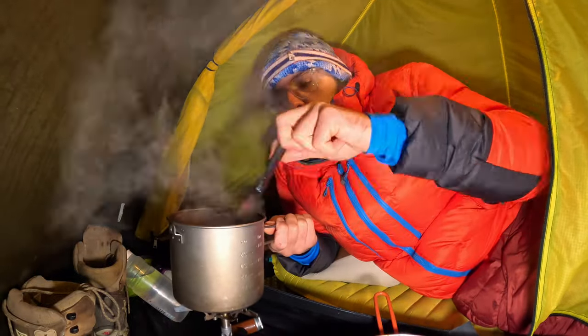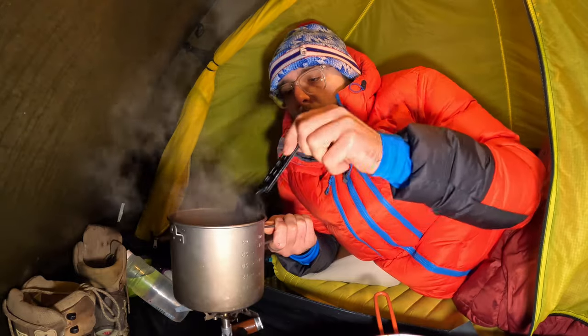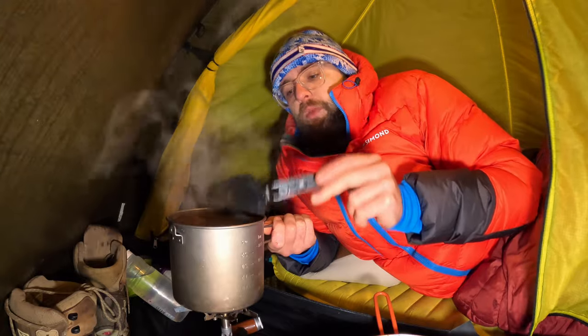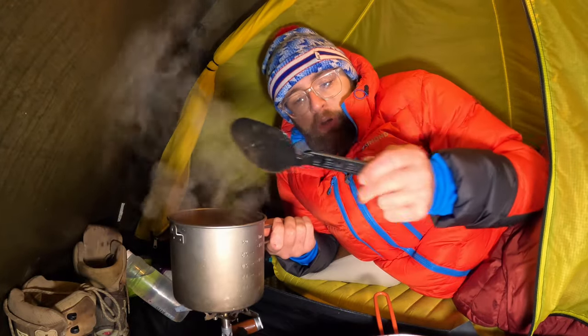Right, that spam's in. Just a cheap and cheerful meal, really. Nothing too exciting. But that'll keep me fed for the rest of the night. And I can always just keep heating it up if I don't eat it all at once.